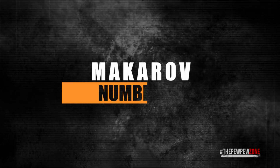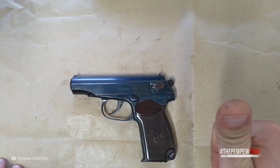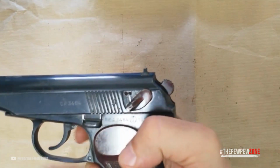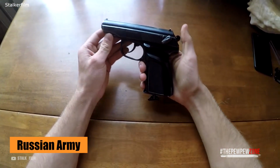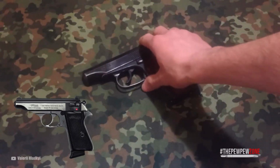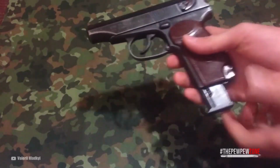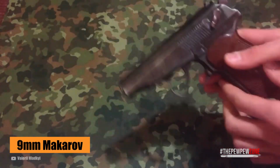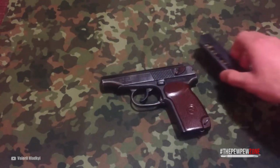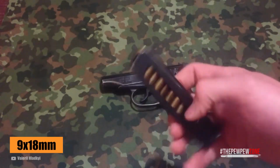Number 2, Makarov. From the era of the Cold War is the Makarov. That is the most popular and easiest to find pistol on the surplus market. It was the sidearm of the Russian army, being produced in great numbers. They're quite cheap now, borrowing heavily from the Walther PPK. It's very reliable as its internals are simplified. Chambered in 9mm Makarov, it does not feed your typical 9mm, which is 9x19mm. Instead, the 9mm Makarov comes as 9x18mm.